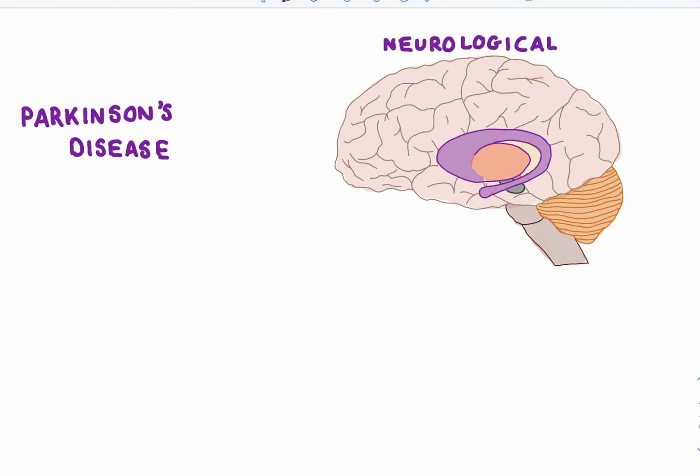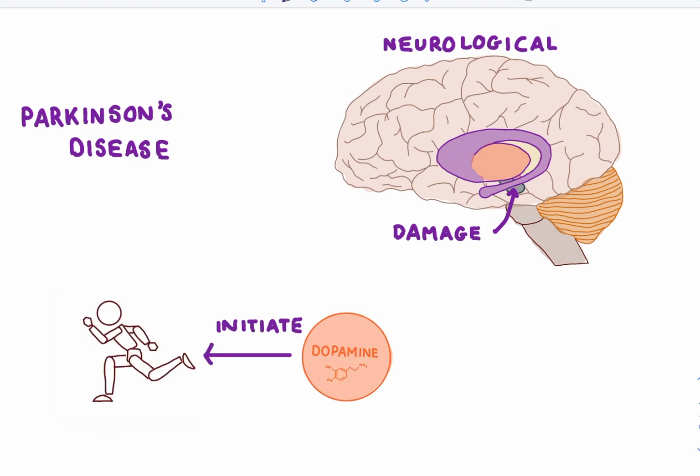In summary, Parkinson's disease is a neurological disorder that causes difficulty in movements. It is due to damage to the part of your brain that secretes dopamine, which is essential in initiating movement.